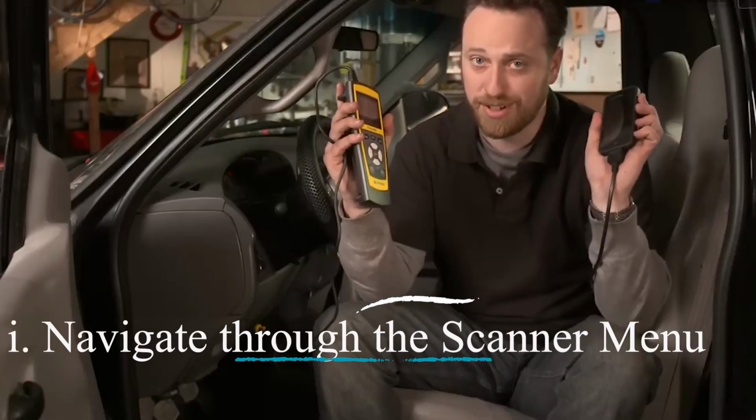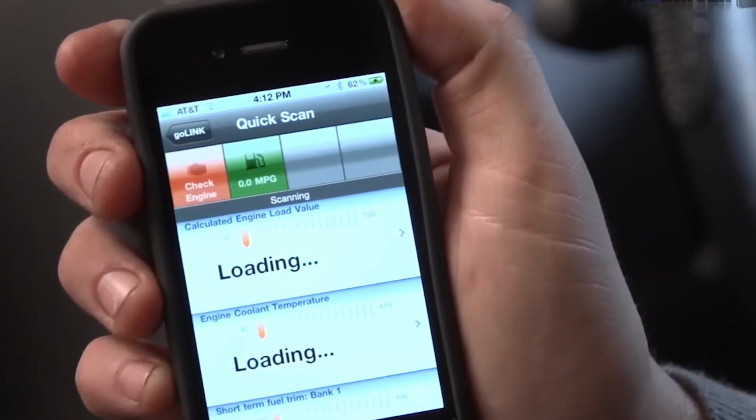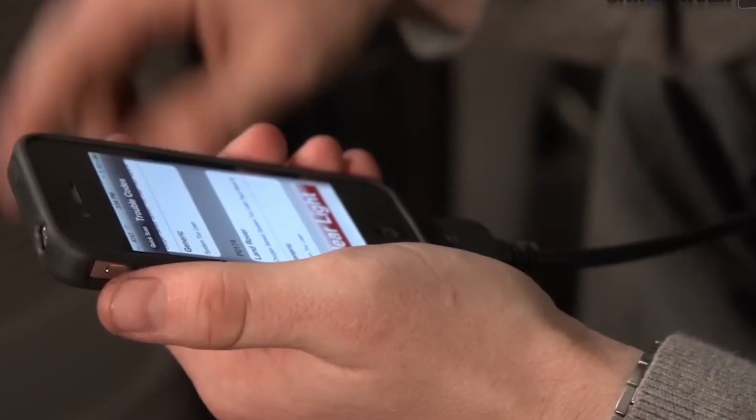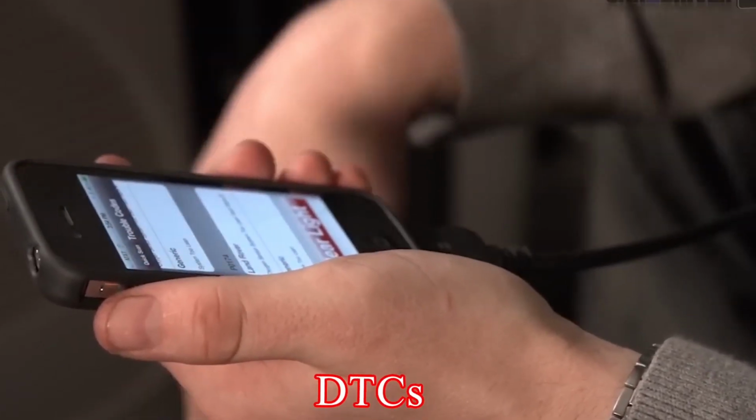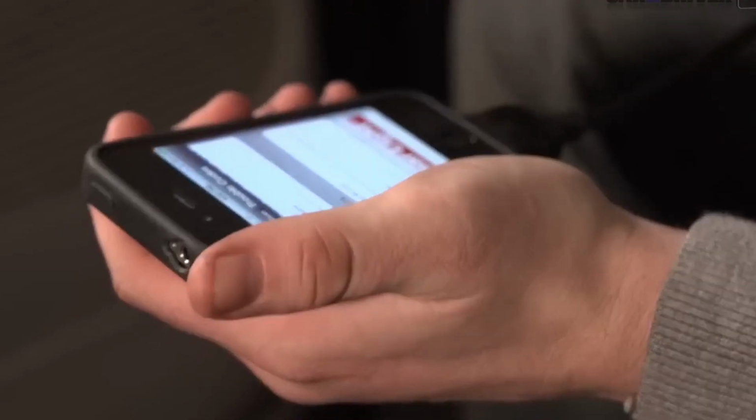Step 3. Read the codes. 1. Navigate through the scanner menu. Use the scanner's interface to find the option to read diagnostic trouble codes. This might be labeled something like read codes or DTCs. 2. Take note of the codes. Once the codes appear, note them down or use the scanner's save function if available.